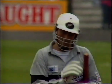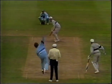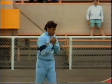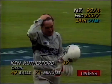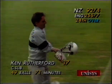Well, Golden Arm from Botham there. He just turns his arm over, another wicket to go with all his runs. Here it is, Ken Rutherford trying to hit him to mid-wicket. And well, it's no good putting it up there for the Prince of Fielders, Ramprakash. That's easy meat and drink for him. So Rutherford, another good innings from him, out today for 37, and New Zealand 92 for 4 in the 24th.